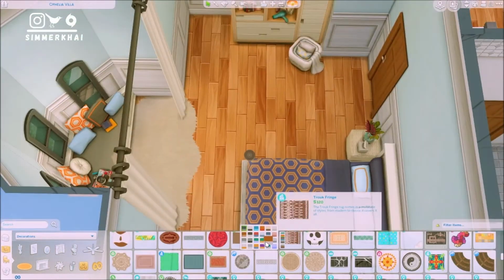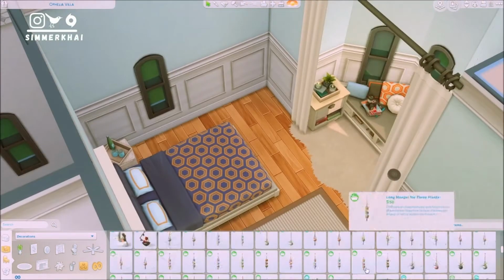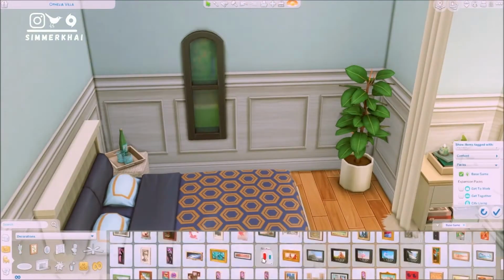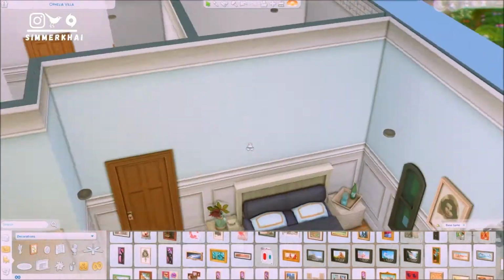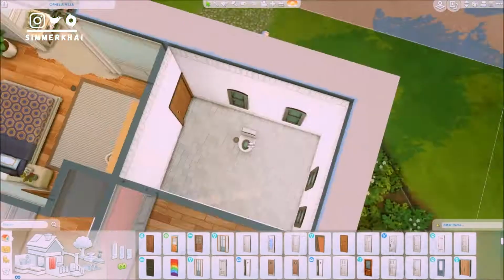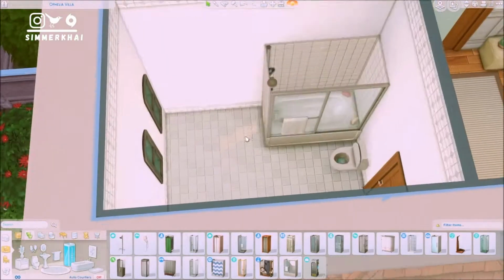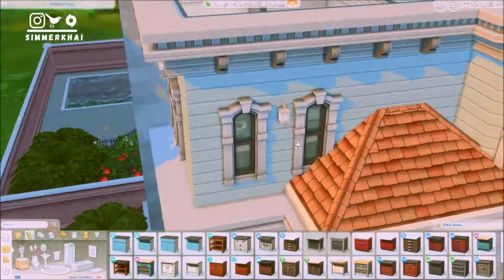As you can see, this bedroom is quite neat, with a lot of things organized, such as that hairdryer from the Parenthood pack and also some books next to it. I also added in these pictures, where I imagine that the woman in the picture is the sim self of this single mom, and the other one is her late husband who passed away recently.